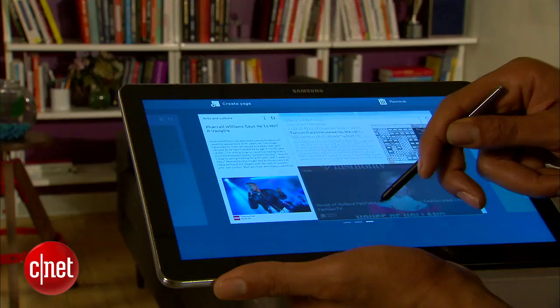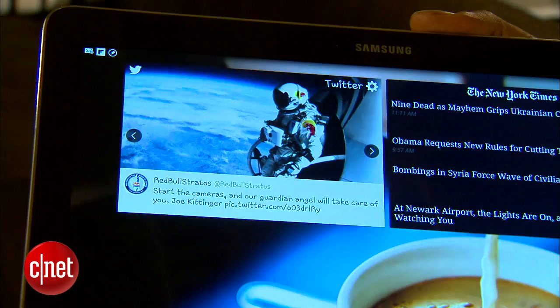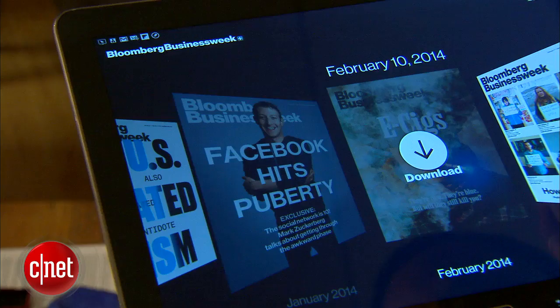There's also a ton of productivity software, from WebEx Meeting to S-Note to E-Meeting, as well as free subscriptions to Business Week and the New York Times. The Note Pro starts at $750 for 32 gigabytes of storage, and the 64 gigabyte version is $100 more expensive. Check out my full review at CNET.com for more information and my final recommendation.